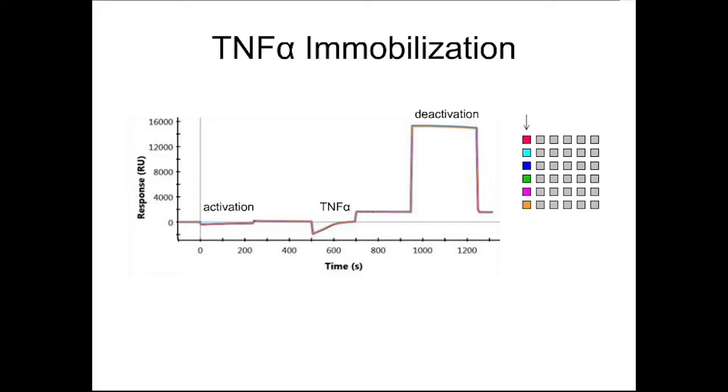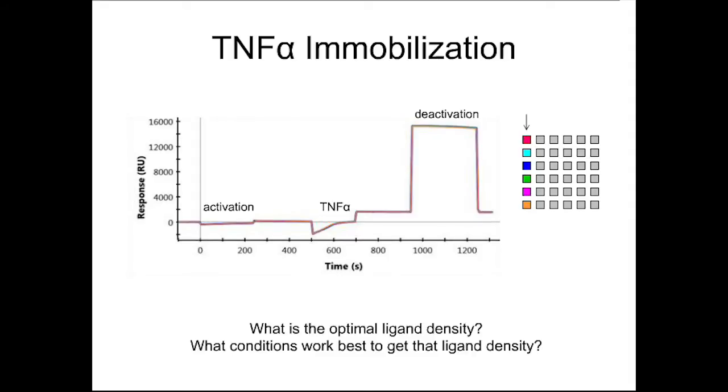So for the immobilization step, there are a variety of parameters that you can play around with to optimize conditions. But ultimately, the goal here is to figure out what is the optimal ligand density, how much protein should you be putting on the surface, and what conditions work best to get that density. So again, there's several things that you can play around with. You can change how strongly you activate the surface or how long you activate the surface.